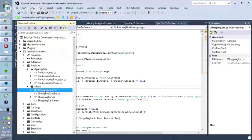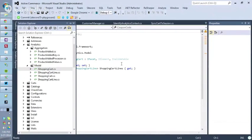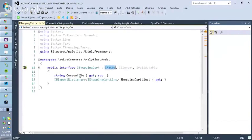So in this case, I'm trying to add a shopping cart facet, so I can actually persist the shopping cart. Maybe I want to run reports on what that user has in their cart. Maybe if they don't complete their purchase in a week, I want to send them an email with a 10% off coupon. Or maybe I just want them to be able to come back later, log in, and get their cart. So we have our IShoppingCart, which implements IFacet and adds a field for a coupon code that the user may have had and any shopping cart lines.